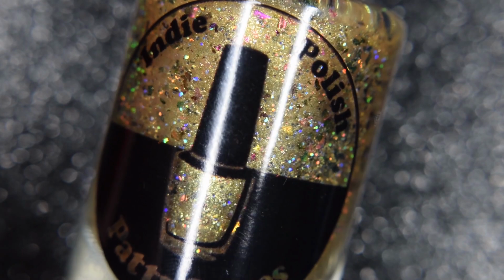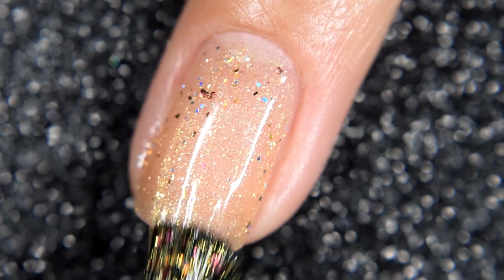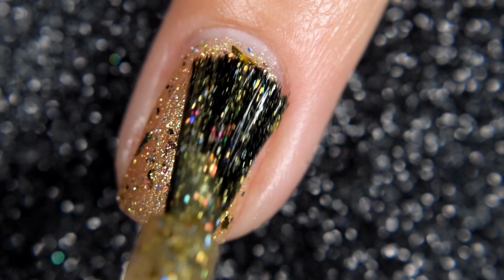Up next, from Indie Polish by Patty Lopes, we have You Are My Best Friend. This is a gold shimmer, flakes, multi-chrome, and micro gold glitters inspired by Annie with an E. This one is $12 and there's a cap of 90 bottles available.